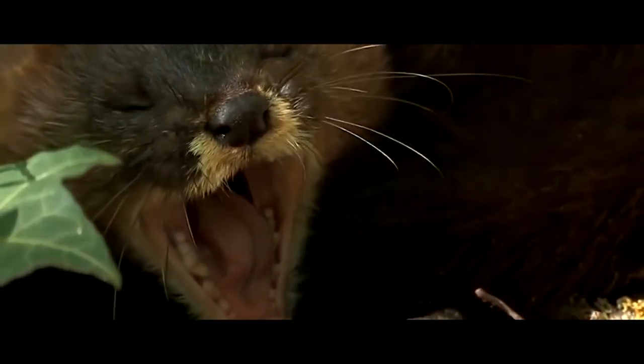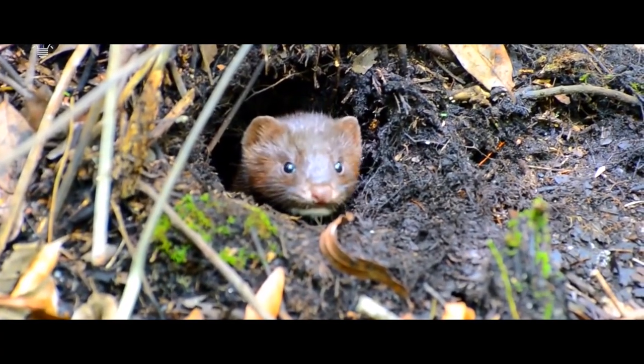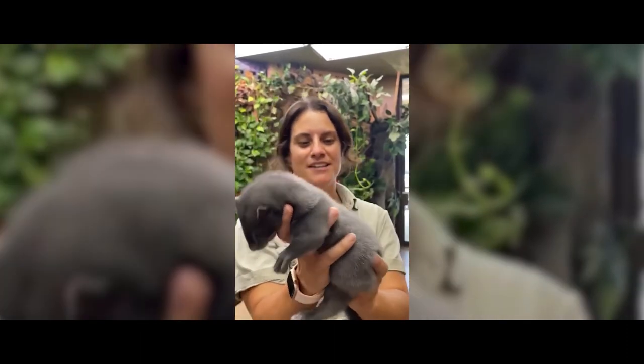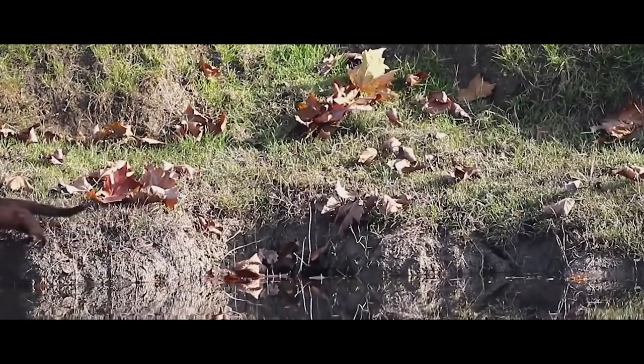They are mostly wild, but they quickly adapt to life in human homes. They have the most valuable fur out of all the fur-bearing animals and are distinguished by a cunning and playful disposition.